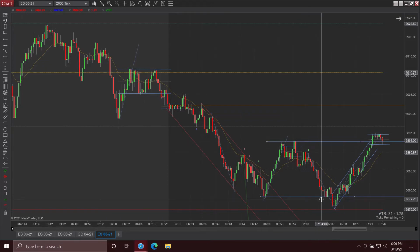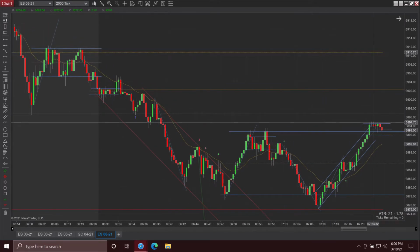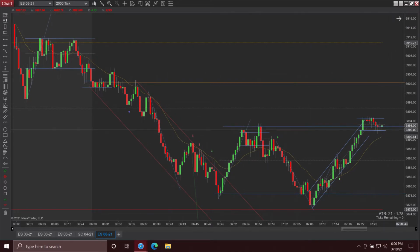I probably have my highs there. So you can see that we're kind of just working in another range, and then we have a congestion zone up in here as well. So I want to get some sort of breakout pullback. I'm trying to short a lower high. That's the lower high, but you don't want to short the breakout.